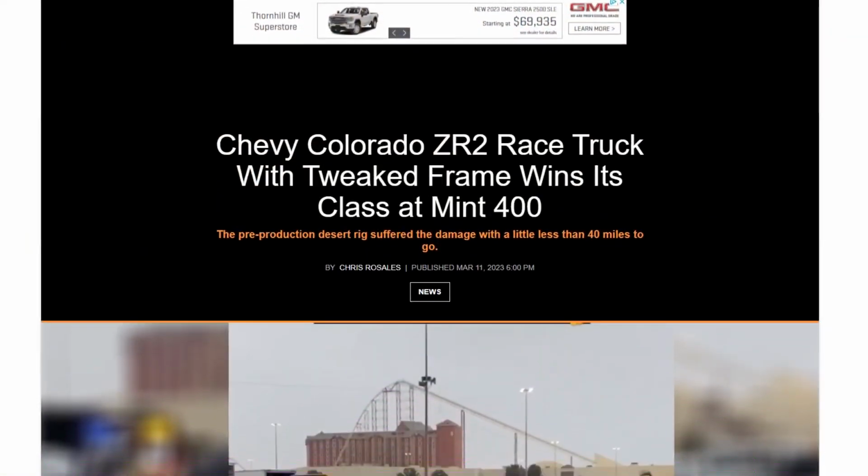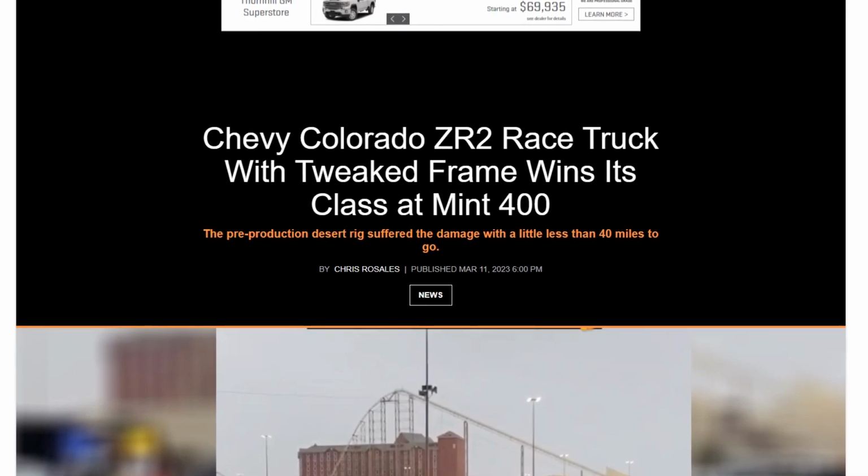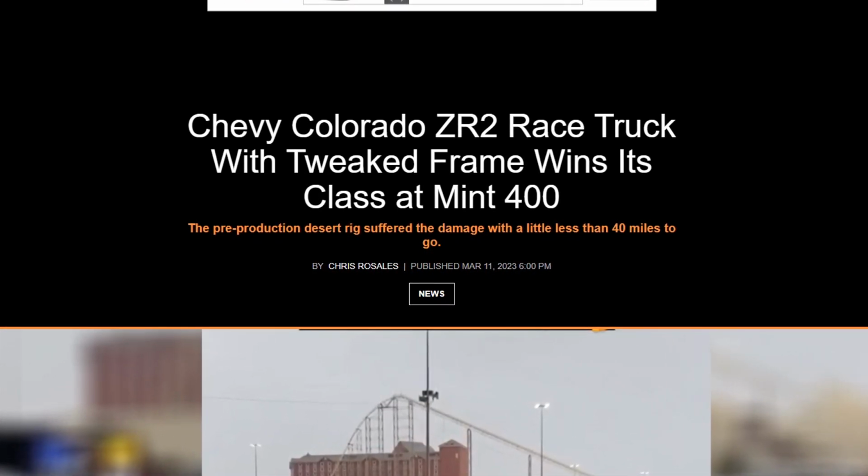So this is a different video. Tell me this headline just doesn't punch you right in the face. Chevy Colorado ZR2 race truck with tweaked frame wins class at Mint 400. The pre-production desert rig suffered the damage with a little less than 40 miles to go. They act like that's not that big of a deal.